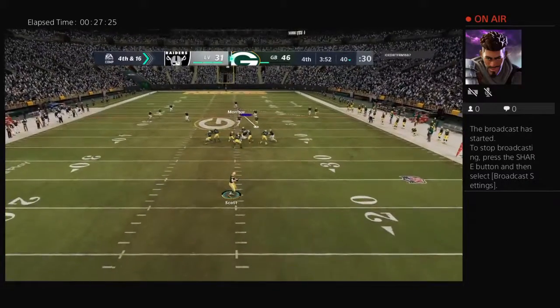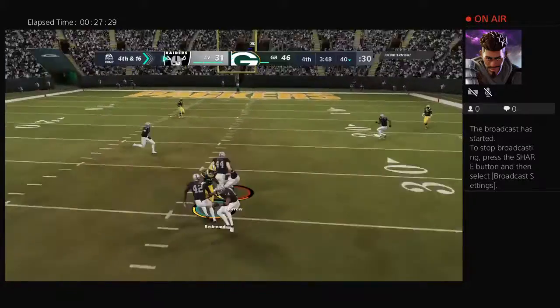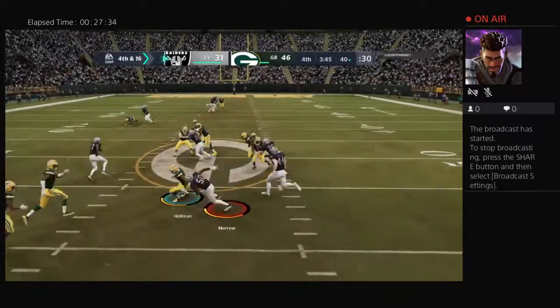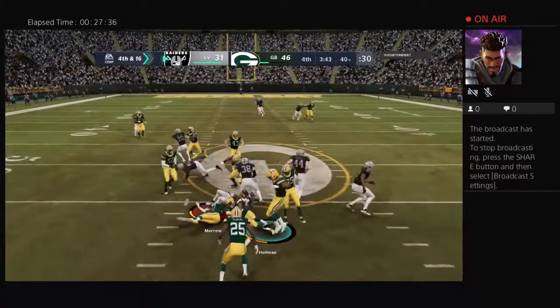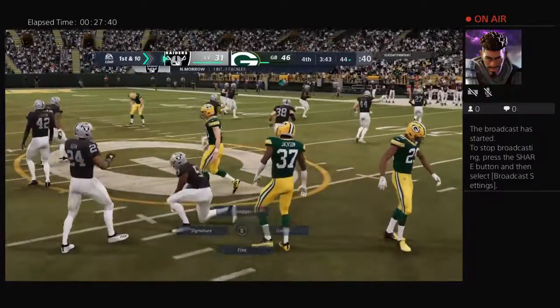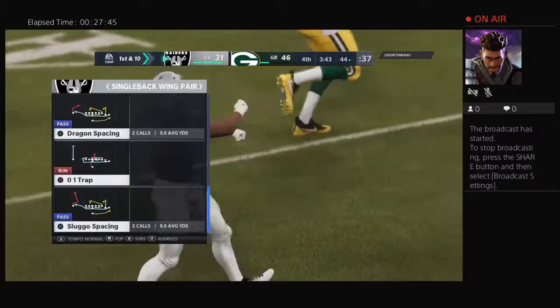And look at this. It's a fake. Oh, and this turns into a mess as it's intercepted. Picked off at the 33. And the return comes to a halt right at the 44-yard line. That is the play they needed in a two-score game here in the fourth quarter.